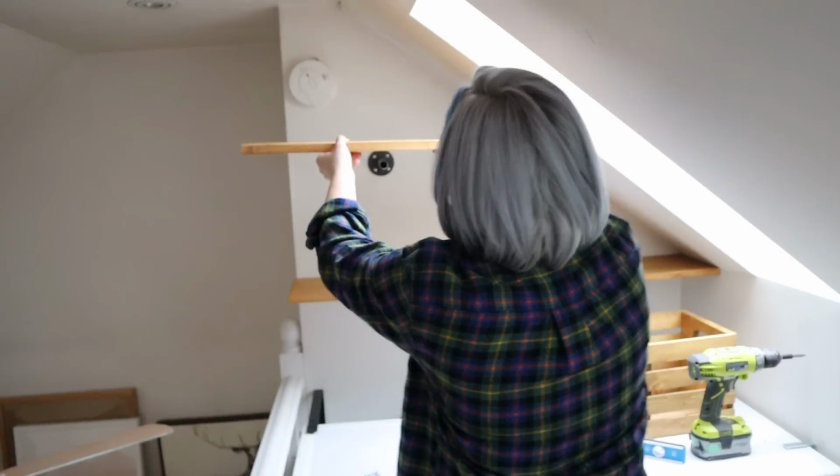He's doing a great job. Stairs are very scary, very steep. Thank you. Big moment.